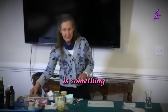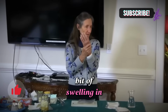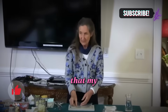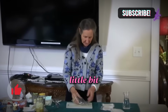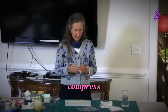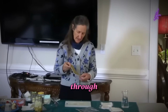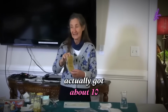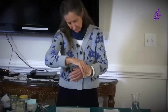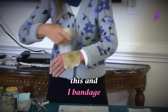Castor oil compress is something that I apply to my hand every night. So you might notice I've still got a little bit of swelling in my hand. It's been only 8 weeks since I broke this. The X-ray confirms that my bones are healed, but there's still a little bit of swelling there because it was quite a serious break. So I've brought you over my castor oil compress, and I've used one of those sheets that the 15-year-old's knee went through, and I've actually got about 10 layers there, and I put that on my hand like this, and I bandage it.